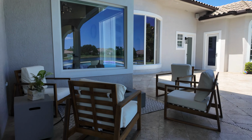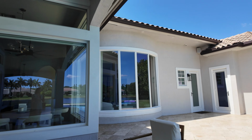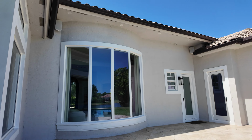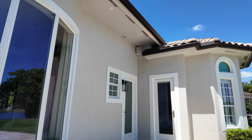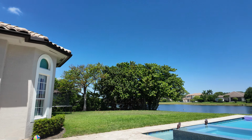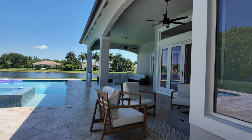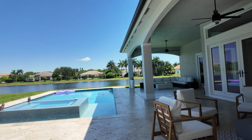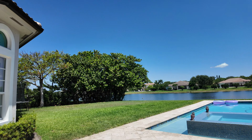I want you to look at this patio, okay? This house has impact windows. Again, the community is only 66 homes. They were built in two phases. So one was built in 2008, which is this part, this house, and the other part was built in 2018.